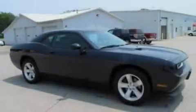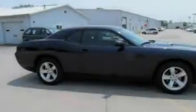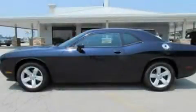With an EPA estimated rating of 27 miles per gallon on the highway, it's easy to see how you can save. Contact us today to schedule your opportunity to see this automobile in person.